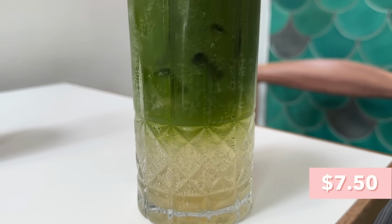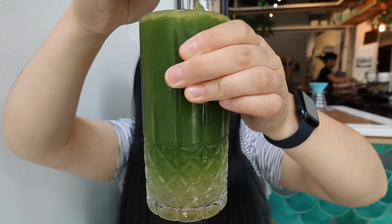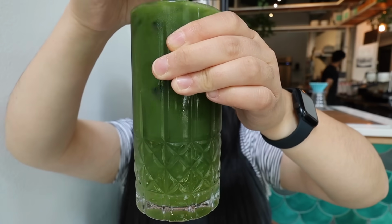Then the second drink we got is their matcha lilikoi, and I love lilikoi anything. Let's give it a mix. Oh, it's bubbly. I didn't expect the carbonation. But wow, this is really nice and refreshing.